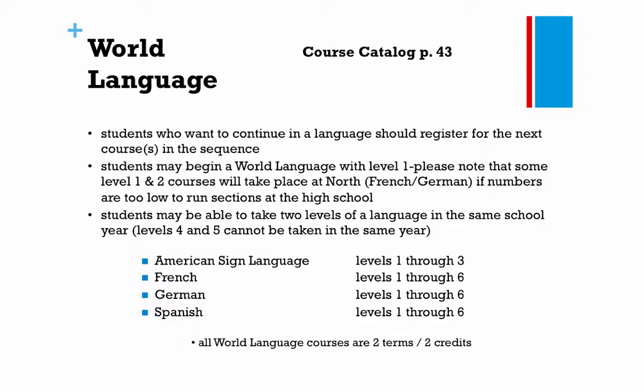World language. Students who wish to continue in a language should register for the next courses in that sequence. Students may choose to begin a world language with Level 1. Please be aware that some of our Level 1 and Level 2 courses will take place at North Junior High if the numbers are too low to run sections at the high school. This year that included French and German.